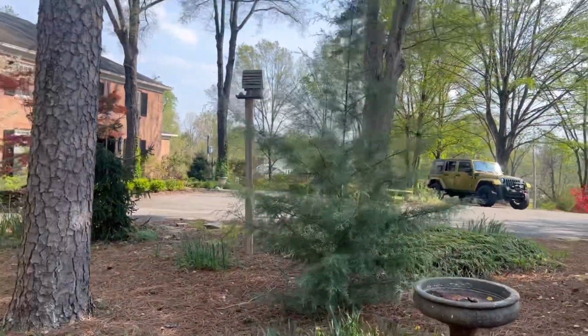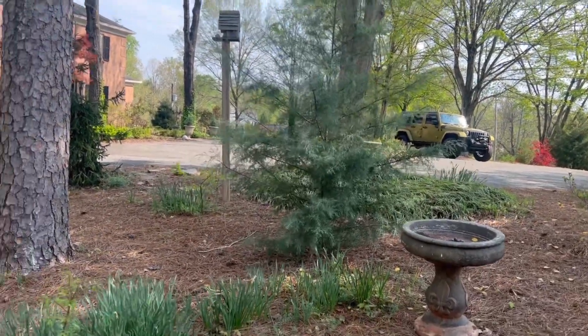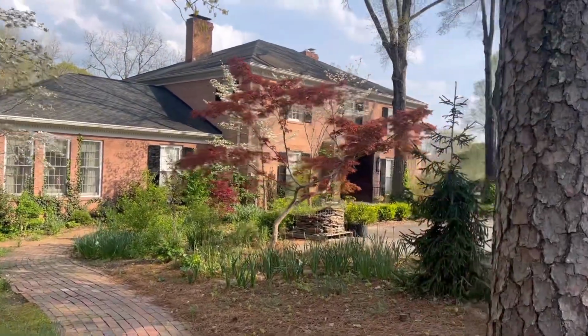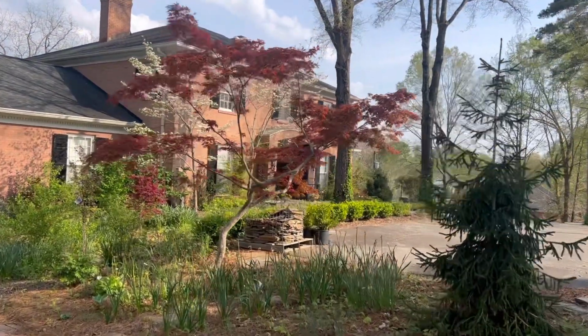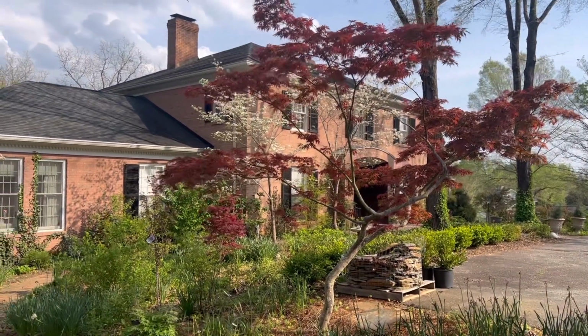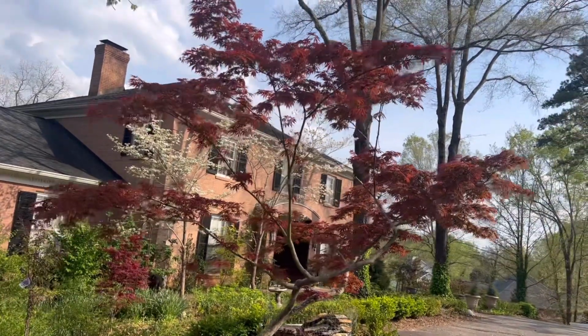We did move a bird bath from over in the rose garden over here. The problem is my hose has a difficult time making it out here, so we've got to do something about that. I don't know if you can get a better view of the dogwoods in the background of that Japanese maple, but oh, it's just lovely.